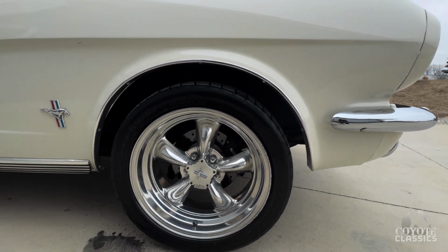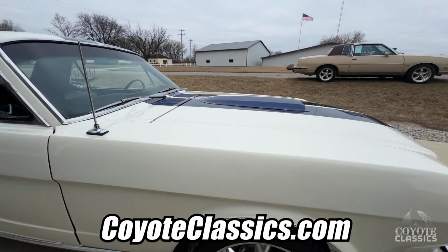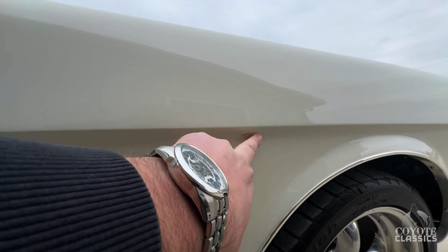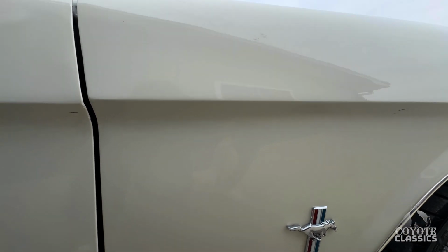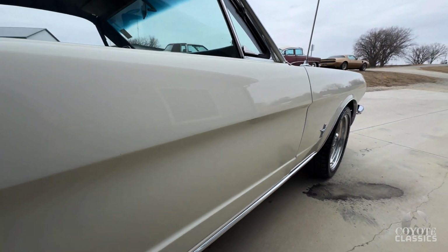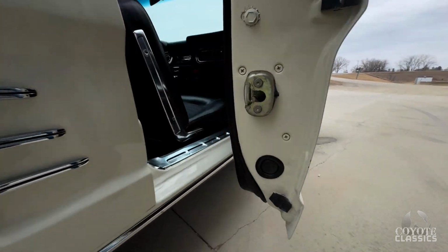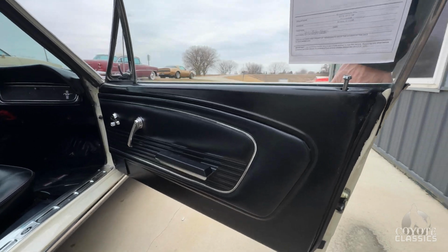I love the Wilwoods, the front disc, drum on the rear. I love the wheel combination with it as well. Hood lines up great there. You have a small scratch right here. You've got a couple little bubbles in this door. And like we said, it's not perfect, but you're not afraid to drive it either. Corner of the door is good here. Door jamb paint looks just as good as the outside.